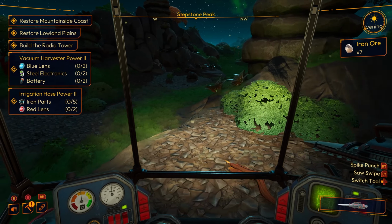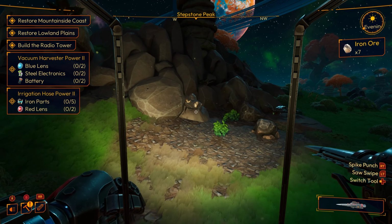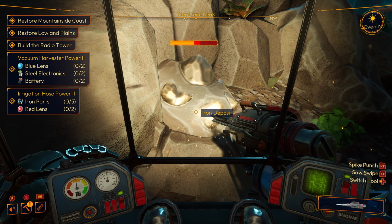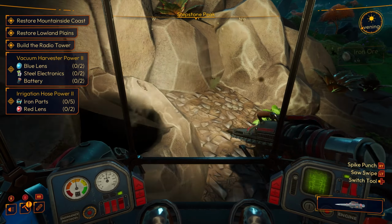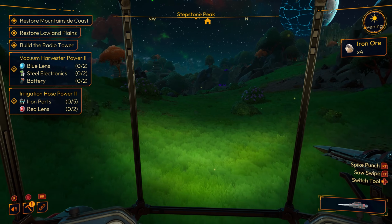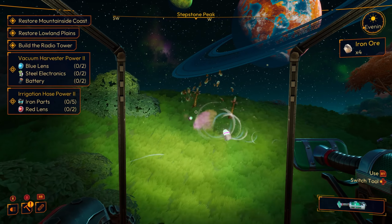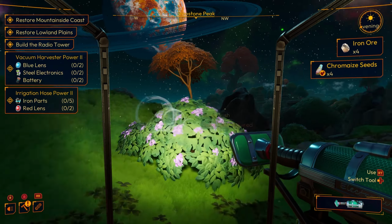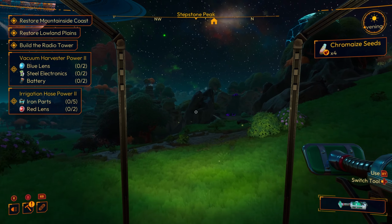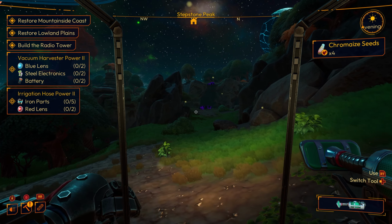All right. Now we can head back, because copper... Oh, wait, no, there's more iron over here. We need so much. Like, you'll see when we get to it. We need so much iron. Hi-ho, hi-ho, it's off to home we go.